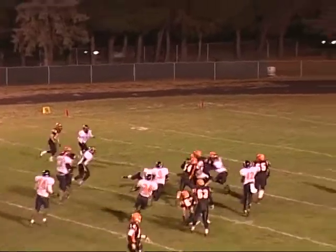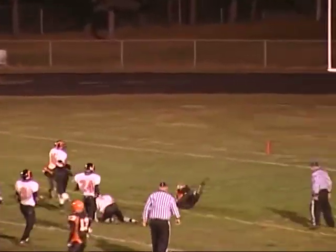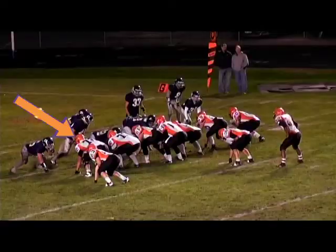Jackson again. He sweeps back to the inside, still on his feet, and he will dive for the end zone.